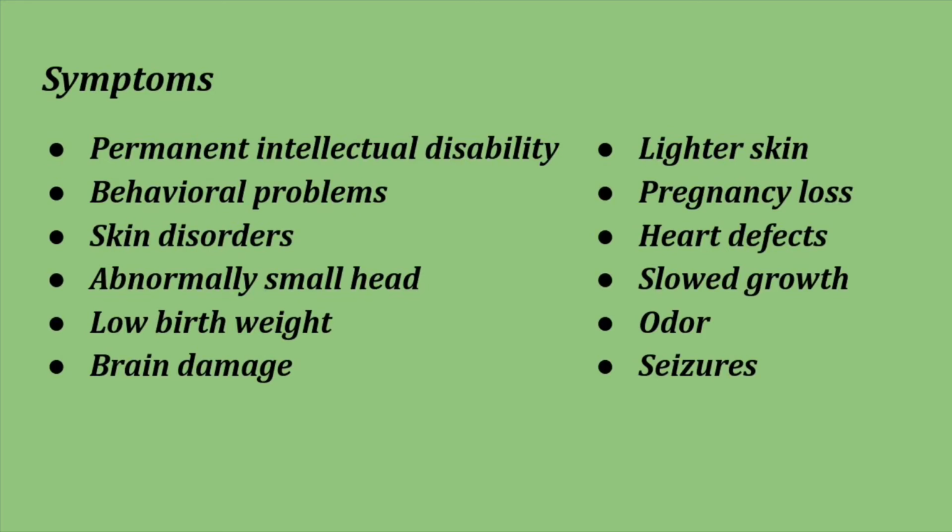PKU has a very high number of symptoms. They are a permanent intellectual disability, behavioral problems, skin disorders, an abnormally small head, low birth weight, brain damage, lighter skin than other family members, pregnancy loss in women, heart defects, slowed growth, odor, and seizures. With symptoms this severe and abundant, it is important for PKU to be treated at an early age before symptoms worsen.